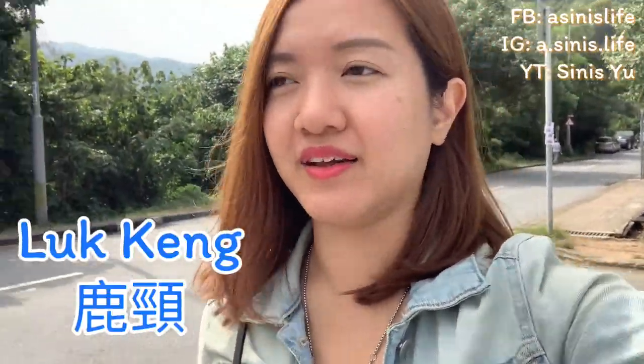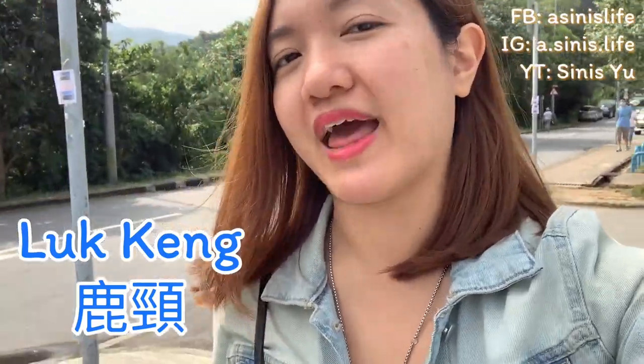And this place we call Luk Keng. In Chinese, that means the neck of the deer. I don't know why they would call it like that, but it's fine. And now we'll show you the view. So let's see.